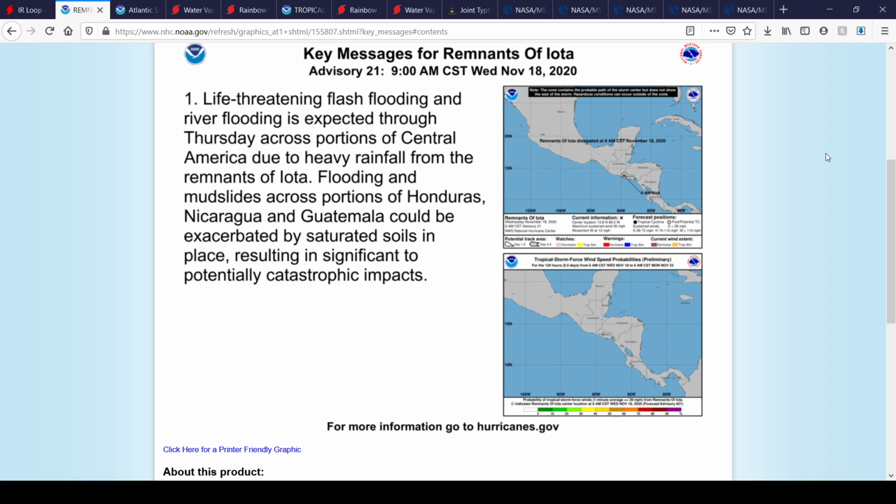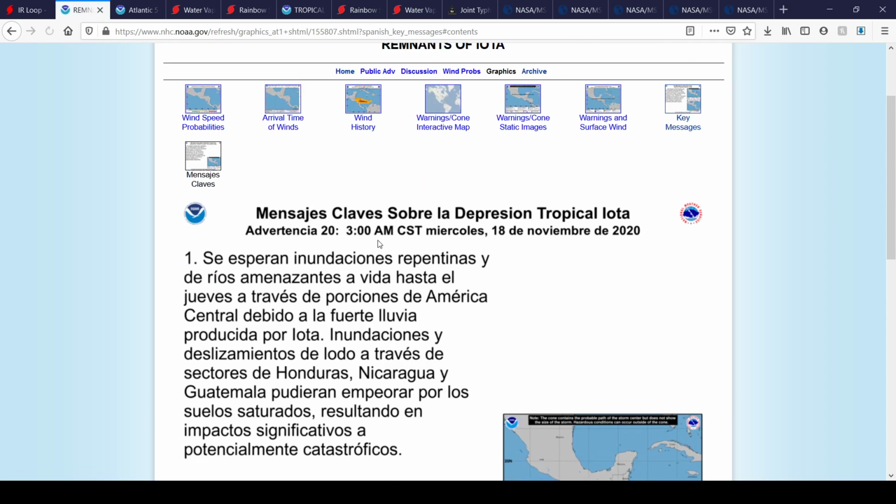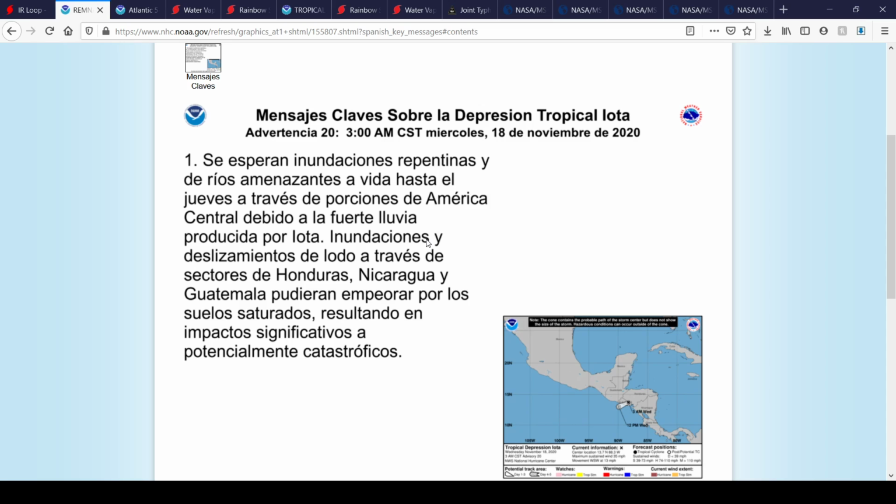Life-threatening flash flooding and river flooding is expected through Thursday across portions of Central America due to heavy rainfall from the remnants of Iota. Flooding and mudslides across portions of Honduras, Nicaragua, and Guatemala could be exacerbated by saturated soils in place, resulting in significant, potentially catastrophic impacts. And that's the key message from the National Hurricane Center. And here's the Spanish version as well, if you want to stop the video right now and read this.